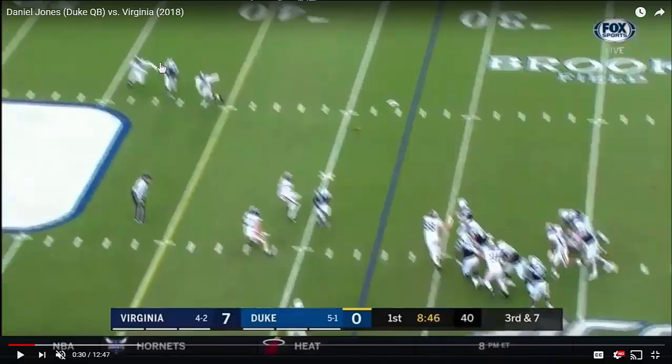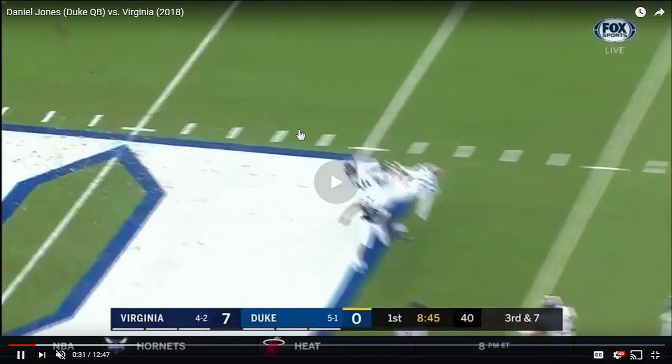Because this is the primary coverage defender over top. He's the one who started outside and worked inside behind the receiver. This defender was starting really more to the inside of that receiver, took a step inside, then flattened out to the flat to work underneath.